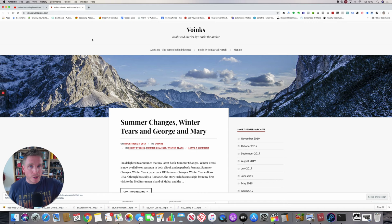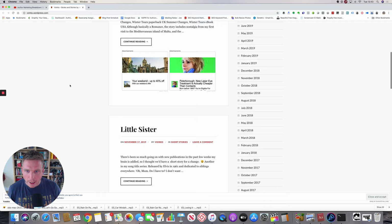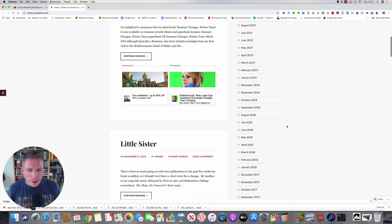WordPress.com, it's free, but you always end up paying for something like a proper URL or extra options. You might as well just get your own site because then you don't get these scammy, crummy ads on here. Look, I don't want that on my site. Cookie policy again, get rid of that. So yeah, it looks like you formatted this as a blog.